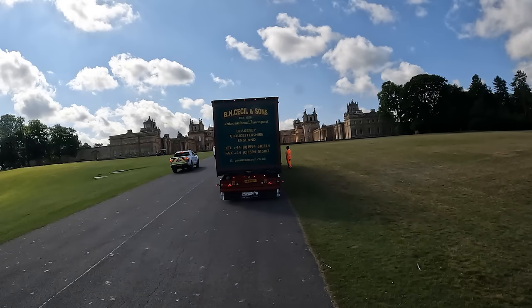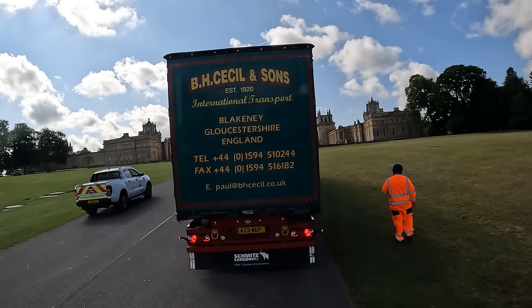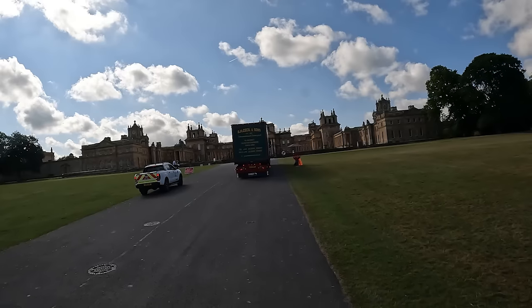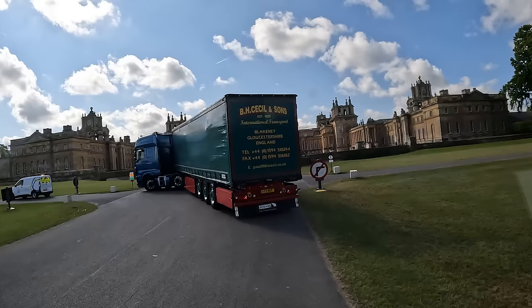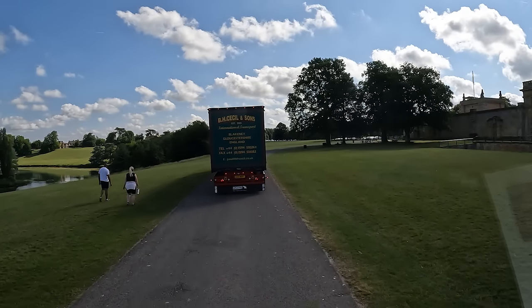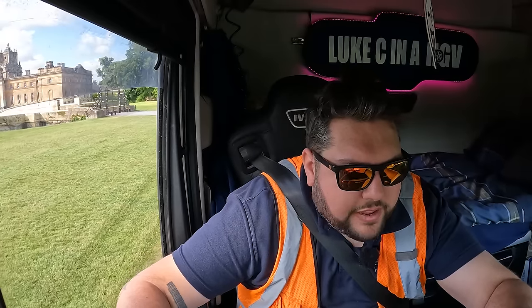Give this bloke the paths. Corner, mate, right? He said just follow him, but I'm not sure we're going to the same place. We're not with the same company. The one down here. That is a lovely view though, man. That's an amazing view.